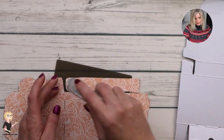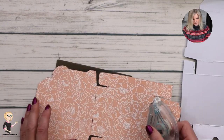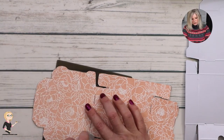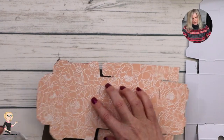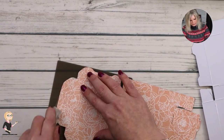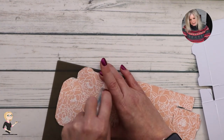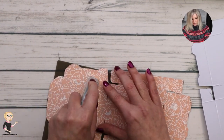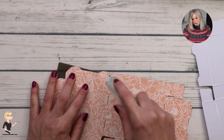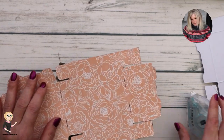The one thing you do want to make sure you do really well is get the edges. Make sure those edges are good so that they won't pop up on you. And that is one of the many times when the silicone mat comes in handy, because you can go right off the edge there and it doesn't stick. Okay.